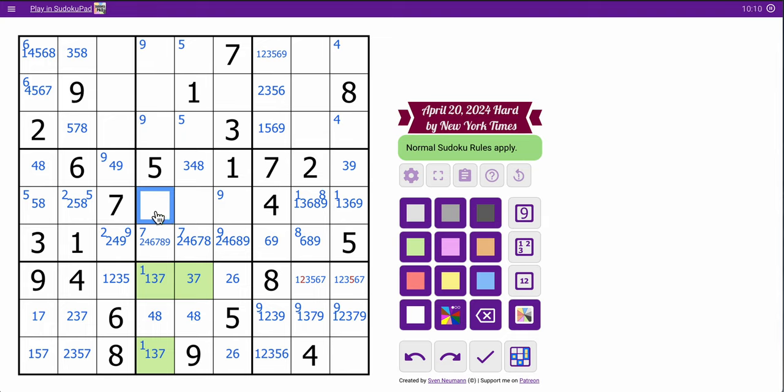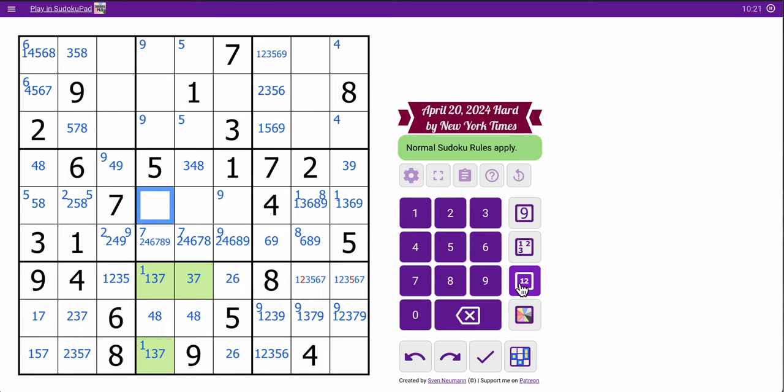But I'm not going to have a triple in column 4 because neither of those can be 1, 3, or 7. This can't be 1 or 7. It could only be 3 out of that. But it could be a bunch of other things also. Not 4, 5. 6 is still out. 7 isn't, but 8, 9 are.